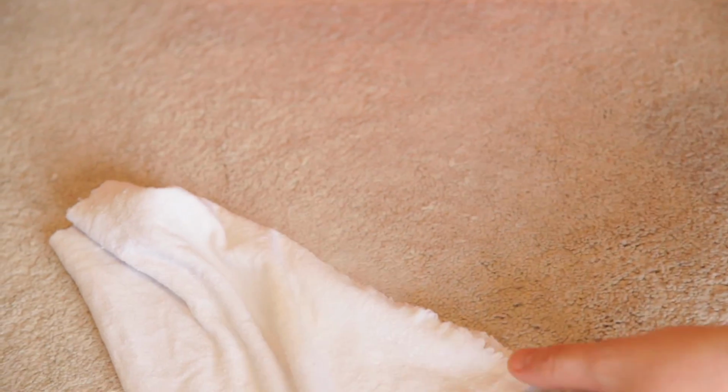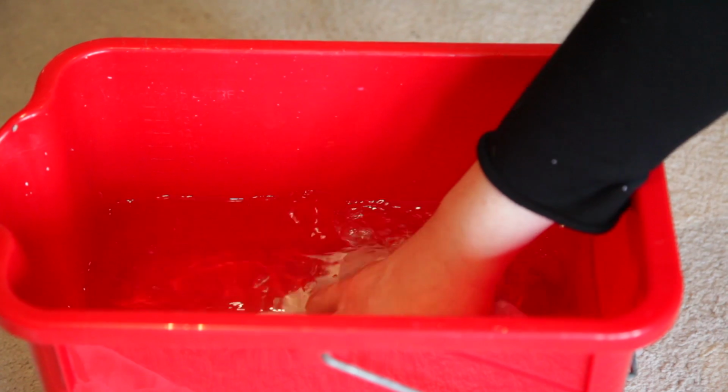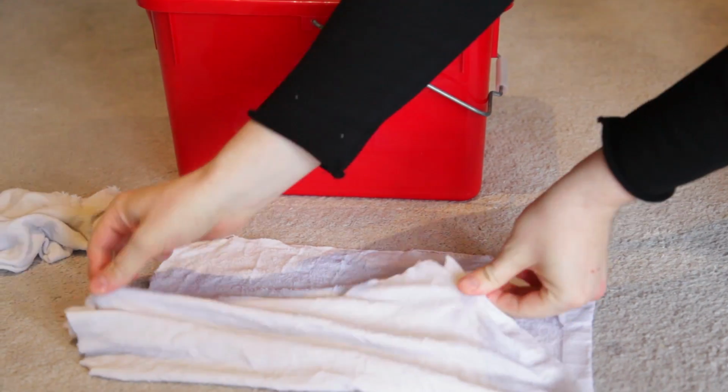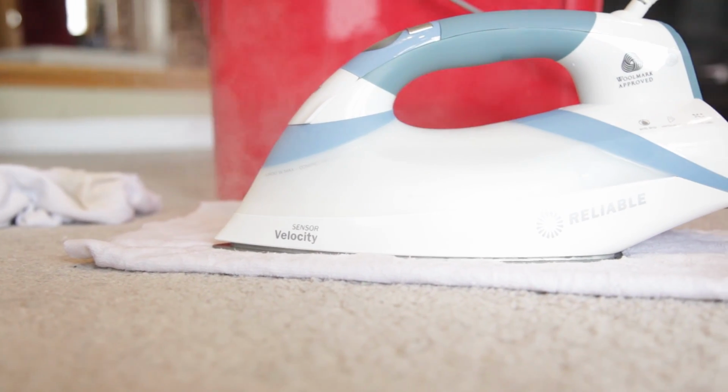Now, once that time is up, lift it up, remove the towel, get excited, you're going to see the stain, and then the next thing you want to do is either get a fresh towel or find a clean part of the towel that you've already used and do it again. And you might have to do this 15 or 20 times, but the stain will come up and your carpet will look amazing.